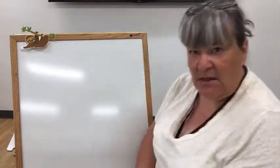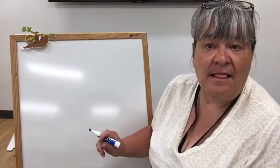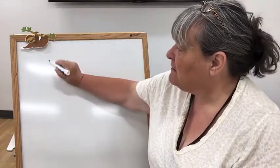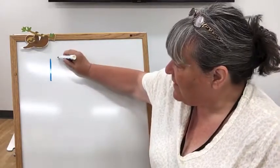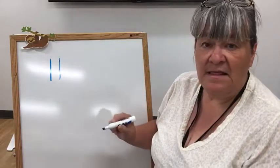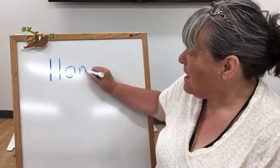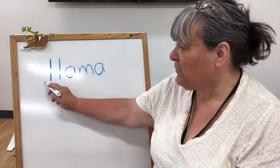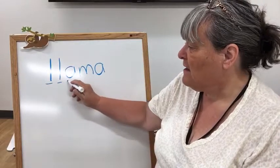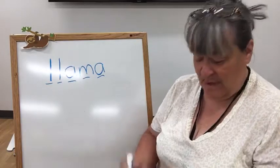Do you know how to spell llama? It's kind of different. It's O, that's an L. O, we have another L. Llama. So to spell llama, you start it with two L's. L-L-A-M-A. That's how you spell llama.